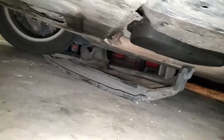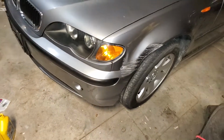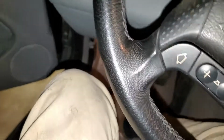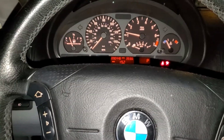Now, I can put the underplate back on. And then, well, I'm going to get the rocks off there first, but then we should be good. Alright, and after a long 7-hour process, because it took a while to get some parts, she should be ready to go. Let's get her out of the garage. Ah, that purr. All right. System ready.